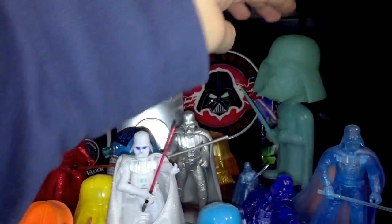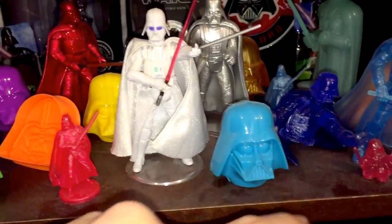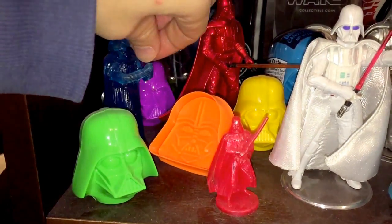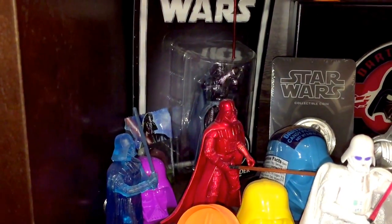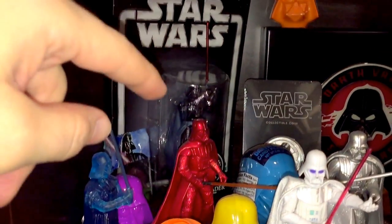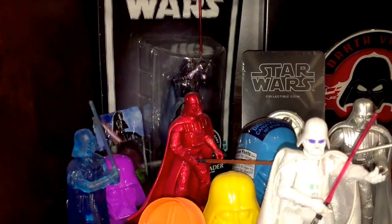Various candy containers, a glow-in-the-dark bobblehead, what do they call them? Microfighters, I think. Other things like a figure. Oh, God, I gotta learn to stop moving things. Lightsaber comes out, and I shouldn't have done that. Then this one, like a chrome kind of color, it's not exactly silver. It's got kind of a reddish tint to it. It's got the lightsaber poking out. This one is the rare one. There's a silver-colored one, but this one is very, very nice.